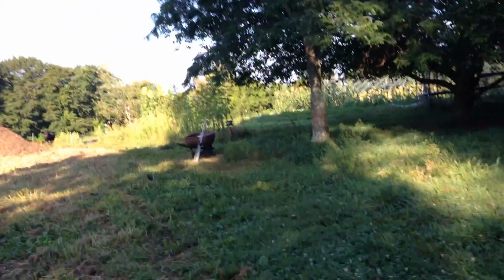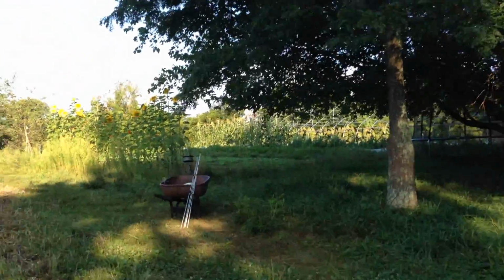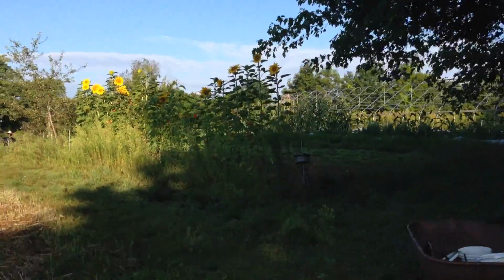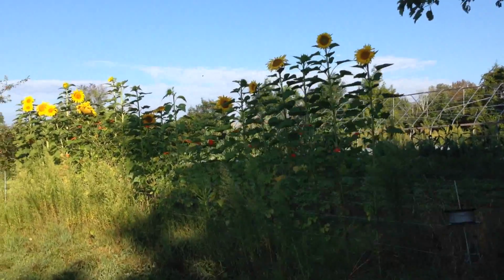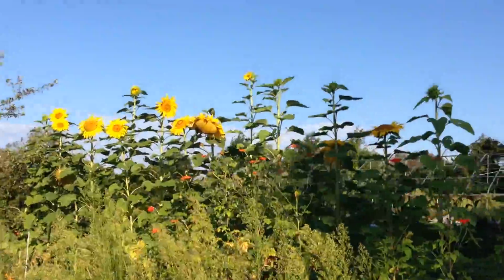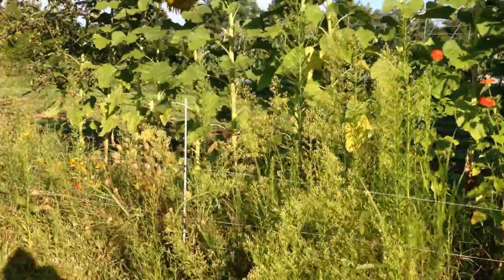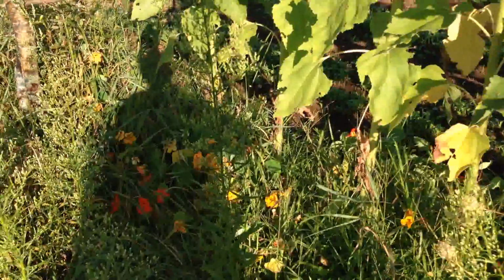Just wanted to show you these beautiful flowers that are blooming right now, attracting lots of pollinators. And oh, look at them. Sunflowers and Mexican sunflowers. Aren't they gorgeous? And I got some nasturtiums too on the bottom, actually. Still blooming. Let's see. Right in there.